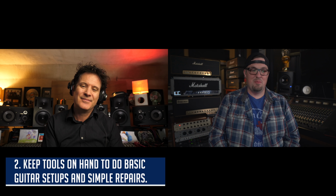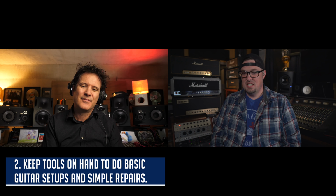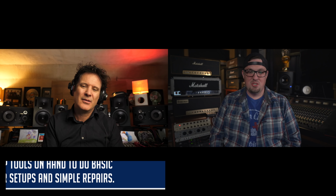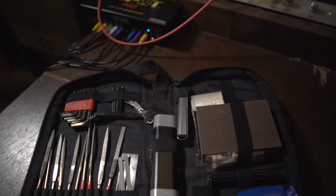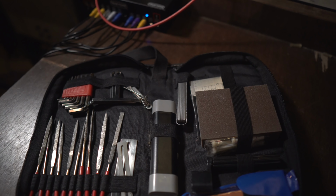Tools. You got to have tools to set up guitars and a toolkit to take care of little things. So let me show you what I've got. One thing that I love to keep around the studio is toolkits, and I have a bunch of them. These are my screwdriver kit. I love to keep these mini screwdrivers around, and then this is a guitar repair toolkit that has radius gauges and depth gauges and files and Allen wrenches and everything that you would need to do a guitar setup. If you take the time to learn how to do basic intonation and basic setup, you can really save a session.